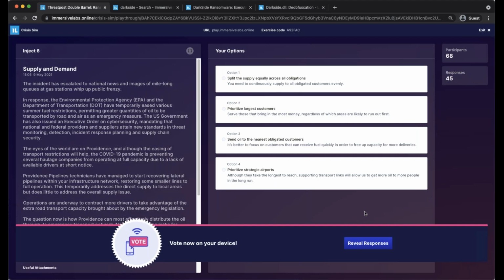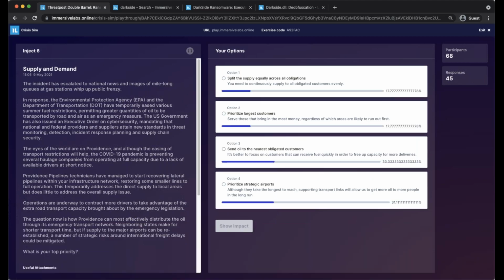All right, let's have a look and see what the audience have to say. Oh, it's a very even split, and it's very close between nearest obligated and the airports. But okay, let's take option 3 then.